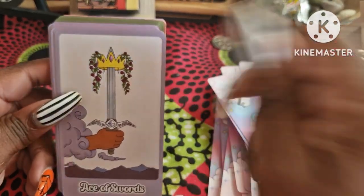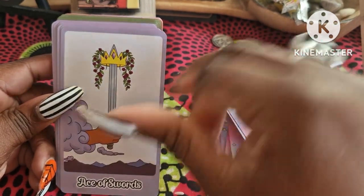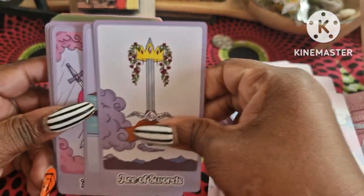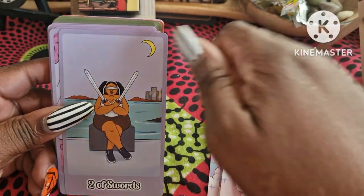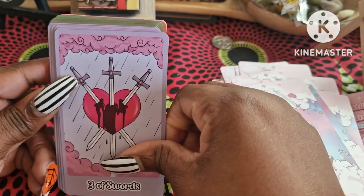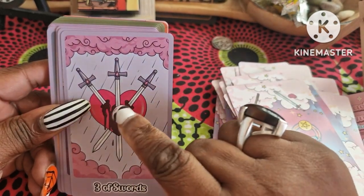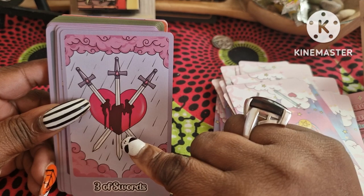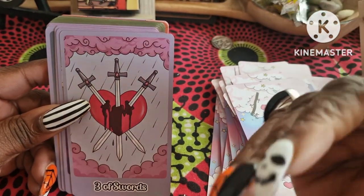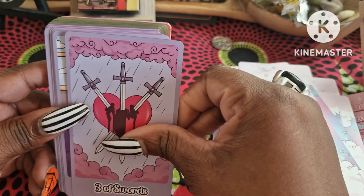So the suit of Swords is this nice, kind of lilac color. Crystal in the sword. Beautiful. Oh, look at that blood. And even the blood looks like it's stale, so that could be saying this is old stuff, try and heal and come out of this situation.